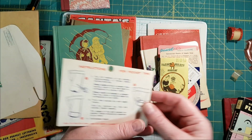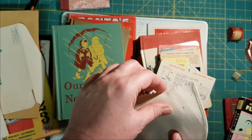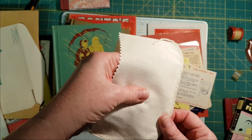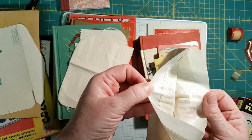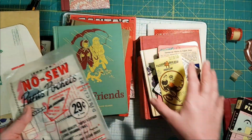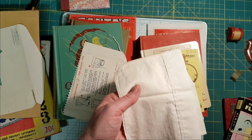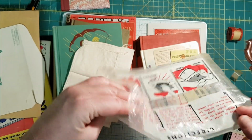The instructions for fixing a pocket. So this is the bottom of the pocket. So I don't know, this is some kind of heavy cotton, I guess. And these pockets were in this plastic bag. And they were in the plastic bag with my panty lace, or elastic. So I didn't know what all that stuff was. I just knew I wanted this. But I'm thinking, is there a way I can make a pocket out of these pockets? How cool would that be? And even looking at this plastic bag, there's got to be something I can do with this.